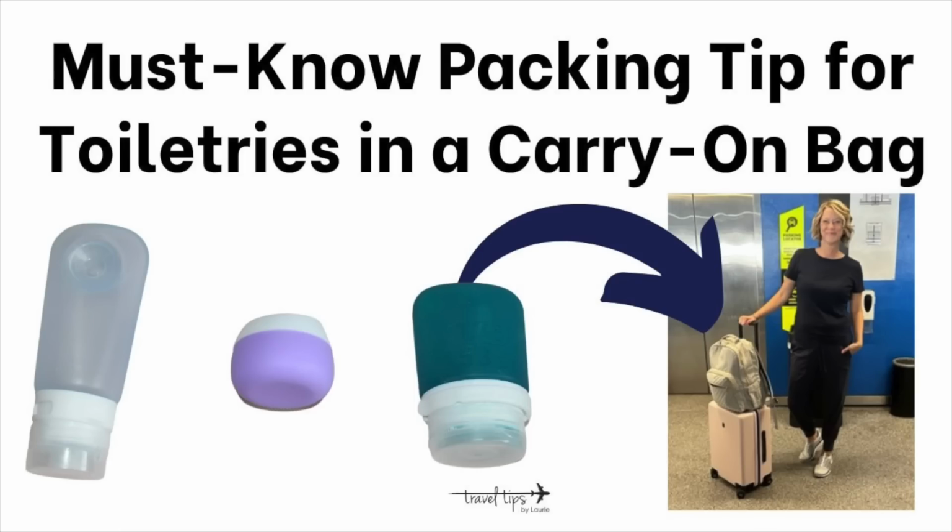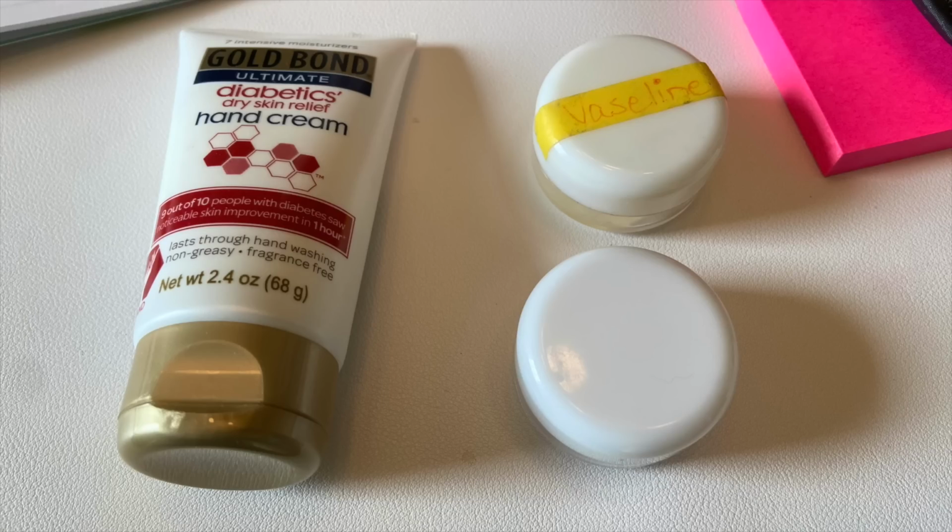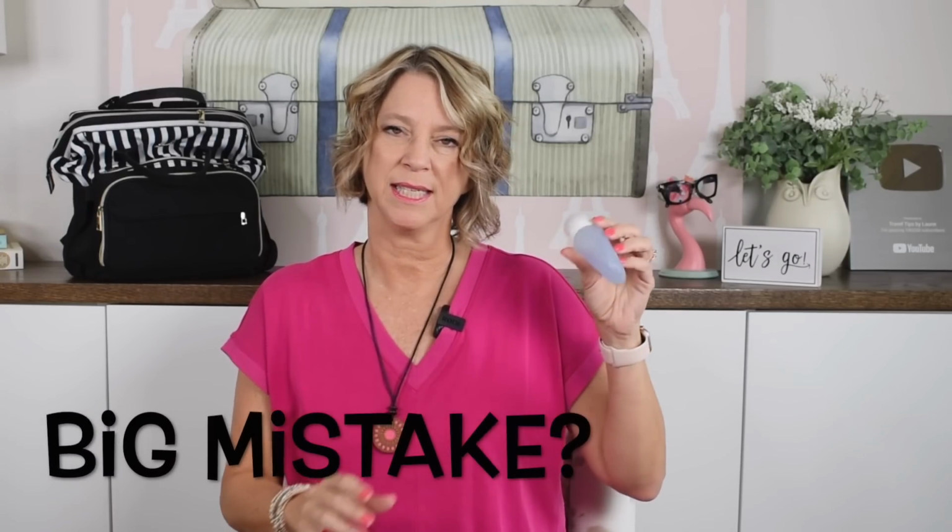The next must-know tip for packing toiletries is some travel-sized toiletries are too big. They do not need to be that large. They are taking up valuable space in your personal item or carry-on bag for a flight. If you want to pack your specific shampoo in my favorite double locking, leak-proof container of liquids, you might be making a big mistake because you may not need to take the amount that would fit in this container, and this takes up space in your liquids bag. Here's what I mean by that.